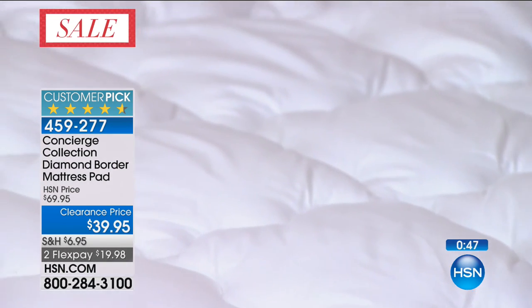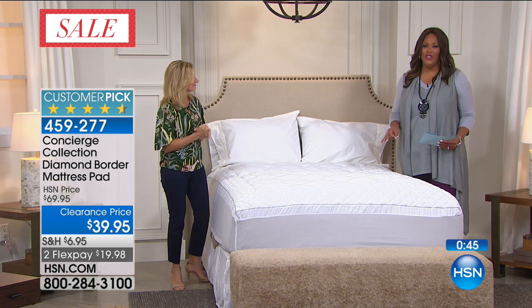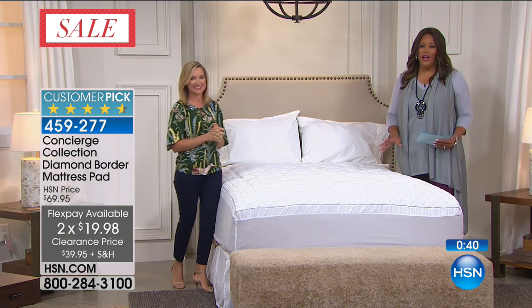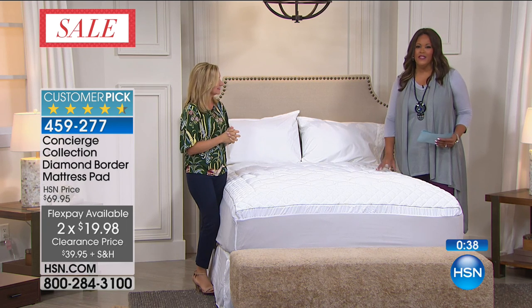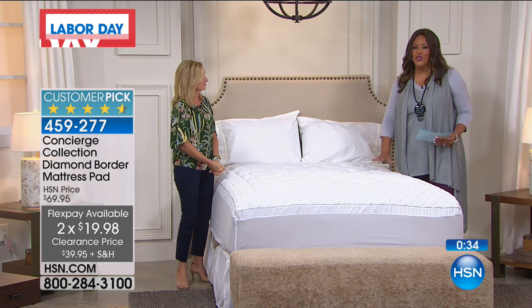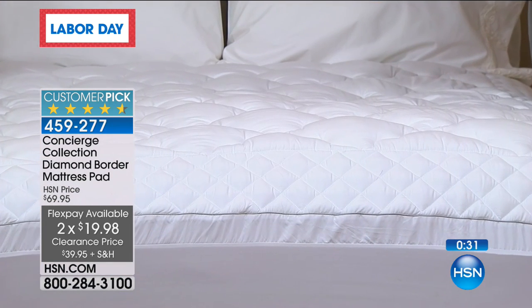Oh, absolutely. And you can't beat this price at $39.95. You get it home on two Flex Pays of $19.98. So I really hope you try out some of these fantastic steals and deals we have in our bedding hour, especially this topper with so much that'll help you to just sleep more comfortably.